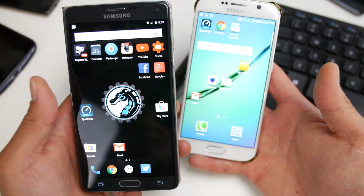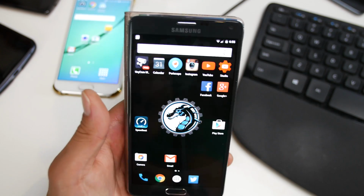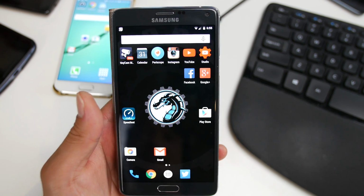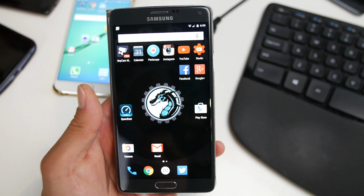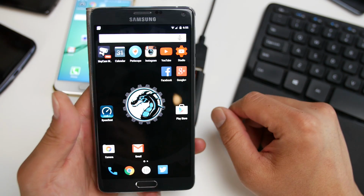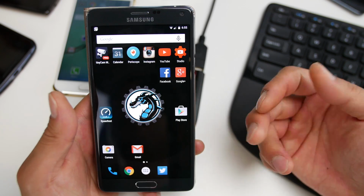So that's one of the benefits of running AOSP ROM, and one of the reasons I went back to it. I just feel like a lot of TouchWiz ROMs on XDA right now, especially for the Note 4, are buggy. Like I'll have a problem with USB OTG not working, which I use all the time. You won't have that problem with this ROM. So if you haven't tried AOSP ROMs, definitely give it a try.